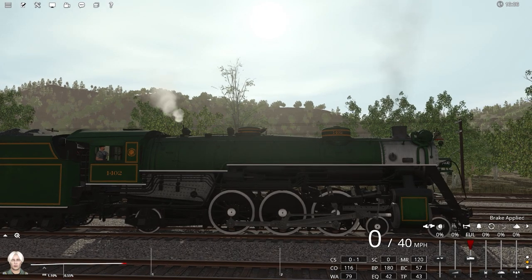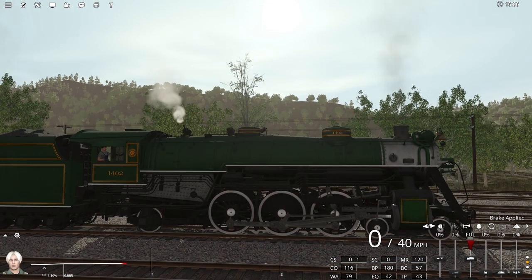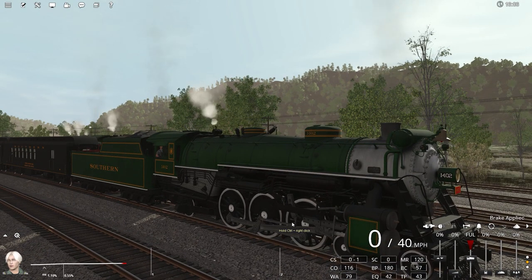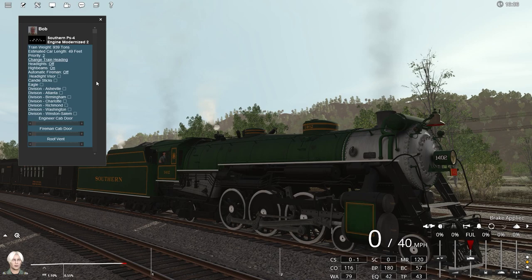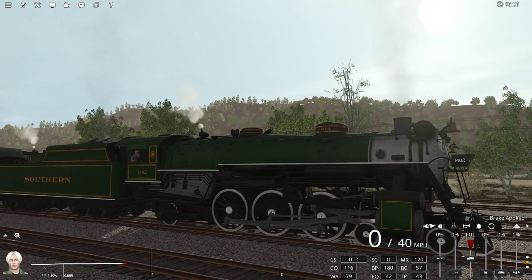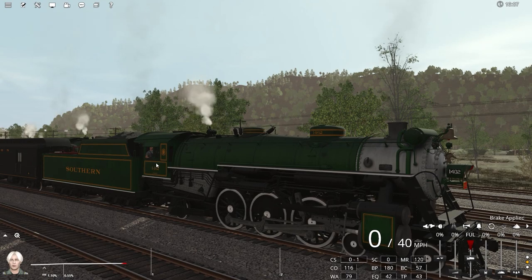So this is what 1401 and her sisters looked like later on when they were later equipped with, if I'm pronouncing it correctly, Walschaerts running gear. So I can't remember what the differences were between the Baker and the Walschaerts, other than the obvious design difference, but I'm trying to think. I think one was supposed to be maybe easier to maintain, and the other one's supposed to be more beneficial towards higher speeds.